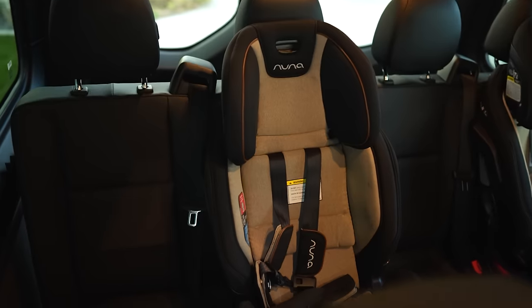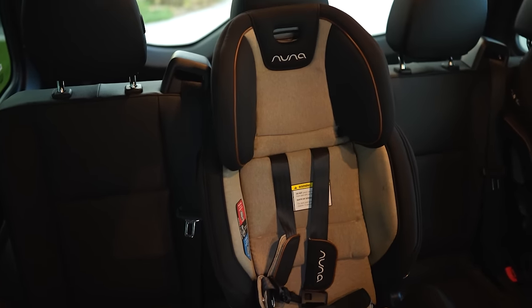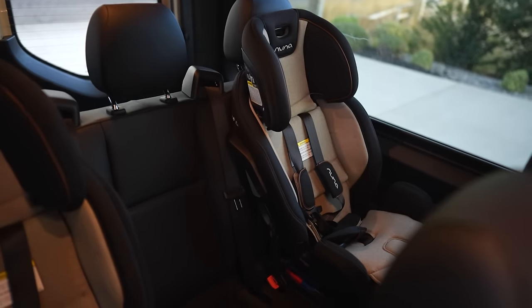And back here, these are the new car seats. So we got a different color. I like this color a lot. So there you have it. I got my camera on the dash. So that's the car seat situation.